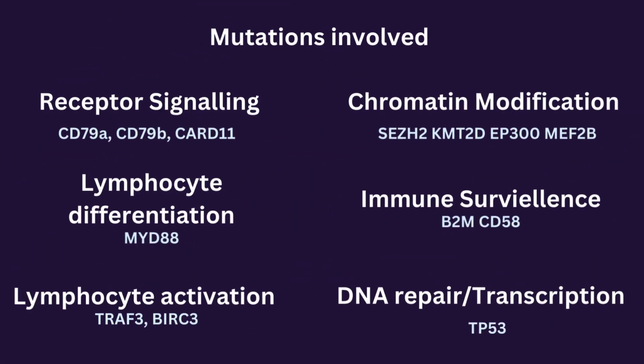So when we think about the mutations involved in aggressive B-cell lymphomas, there are issues with receptor cell signaling, so CD79A and CD79B; lymphocyte differentiation, which is the MYD88 mutation; lymphocyte activation, which is the TRAF3 mutations; chromatin modifications resulting in KMT2D mutations; immune surveillance by B and T cells with beta-2 microglobulin and CD58 mutations; or DNA repair abilities with TP53 mutations.